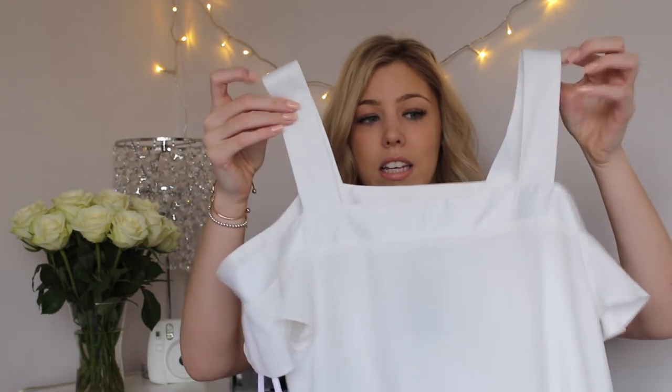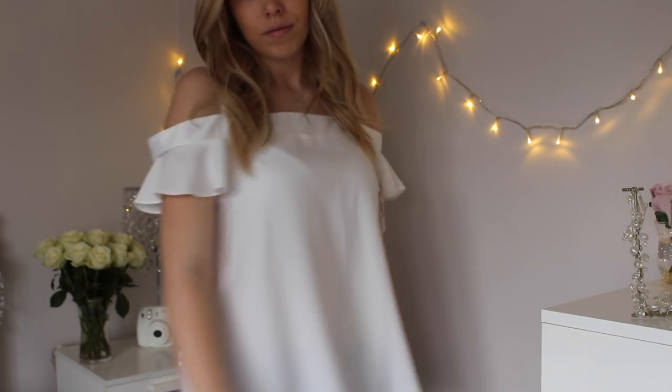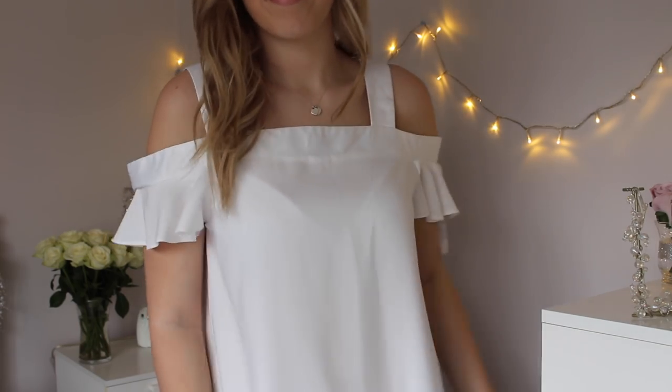So some of you may have seen a top that I picked up in my last haul, and it was in black, and I saw it in white, so I went ahead and picked it up because the black one was so flattering. It is just this swing vest with the cut shoulder sleeves on, and it has these frilly sleeves, which is so nice. And again, I think this was £8, but it was just so flattering in black. I hope that white has the same effect, obviously, for spring. So hopefully you guys will see me in the clip with that.